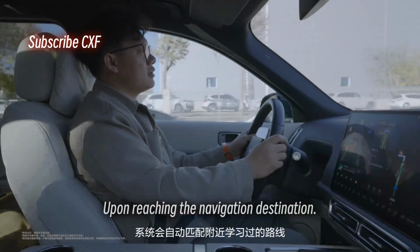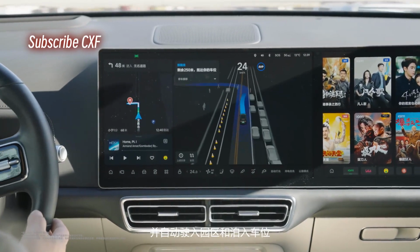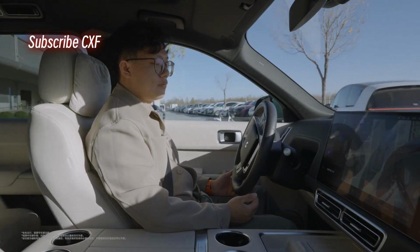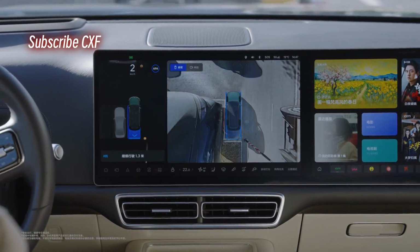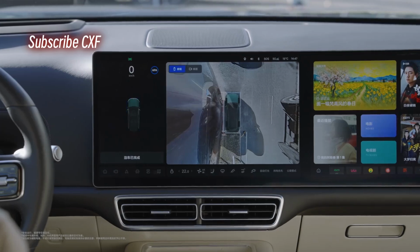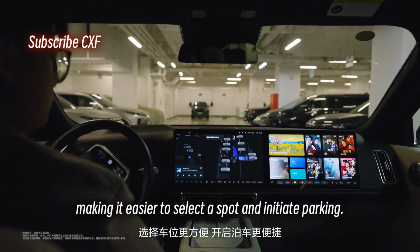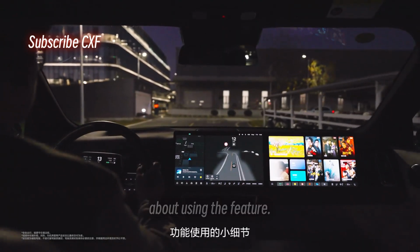Upon reaching the navigation destination, the system will automatically match previously learned routes in the vicinity. Identifying your parking spot, please release the brake and steering wheel. Parking complete. This time, we've also optimized the parking interface. Upon entering an underground garage, nearby parking spots will be displayed directly, making it easier to select a spot and initiate parking.